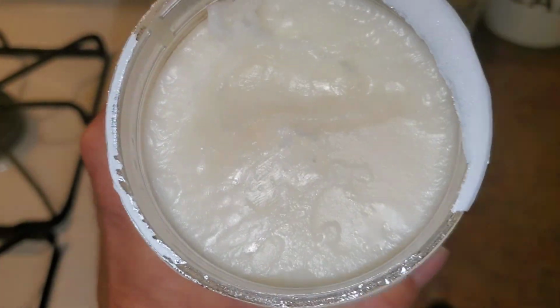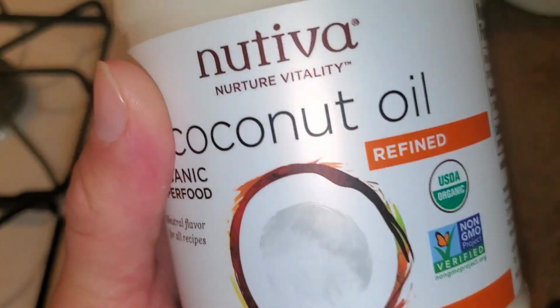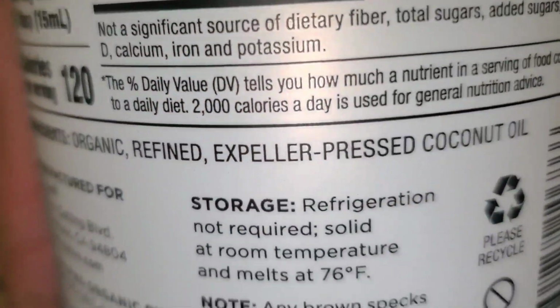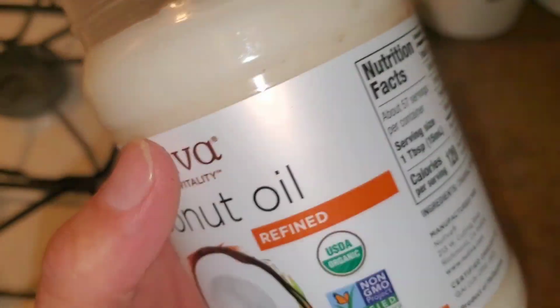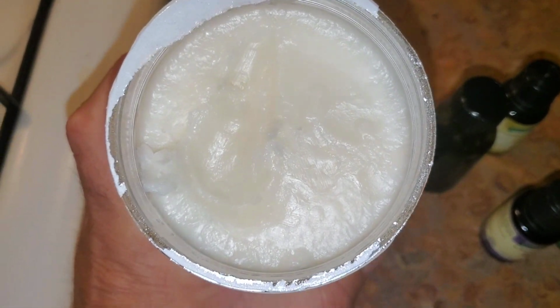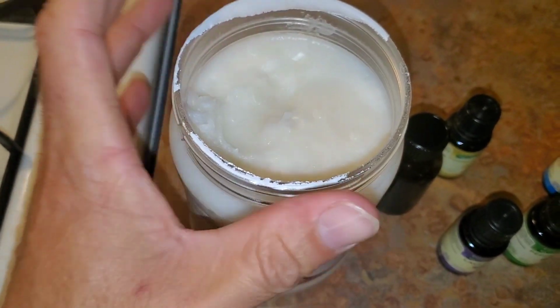So you can see I've used some of the coconut oil on my beard oil. I'm gonna show you the ingredients. Organic, refined coconut oil. That's all you're gonna get. That's all you want. You can see that I've used a little bit on my beard. So now I'm gonna melt this down.